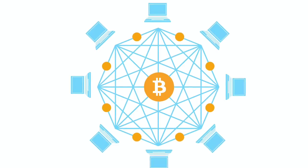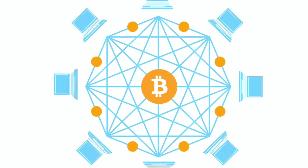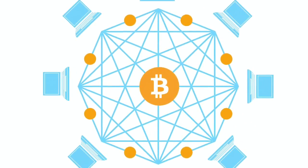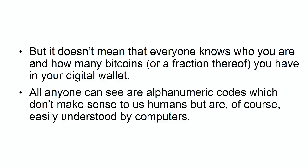The Bitcoin network is open source, which means that anyone can access it. Each and every Bitcoin transaction can be viewed by the entire network, but it doesn't mean that everyone knows who you are and how many Bitcoins, or fractions thereof, you have in your digital wallet. All anyone can see are alphanumeric codes, which don't make sense to us humans, but are, of course, easily understood by computers.